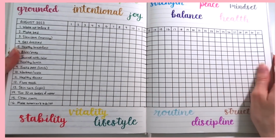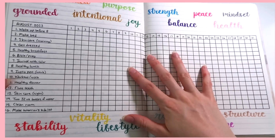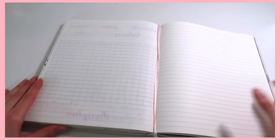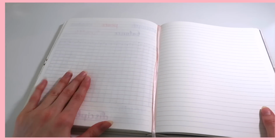This is just a monthly tracker of things that I wanna do every day. As you can see, journaling with color is one of them. Hopefully I'll be doing it every single day this month. It's gonna be kind of in the background of it because it bled through a little bit. These journal pages are kind of thin, which is honestly not ideal for this month of color challenge, but we're making do with what we got.